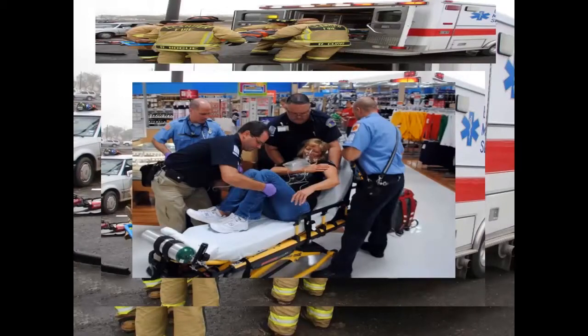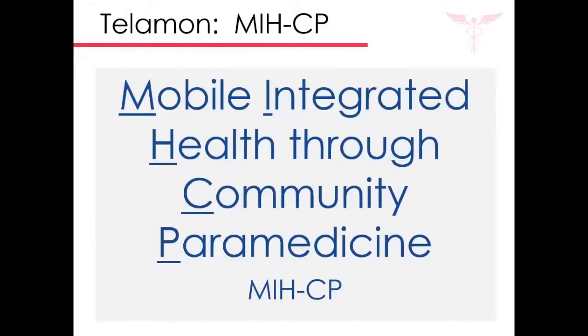So has anybody heard the term mobile integrated healthcare? Anybody heard of community paramedicine? Okay, one, two. Good job. It is relatively new. You'll hear me refer to it as MIH or MIHCP, CP meaning community paramedic.